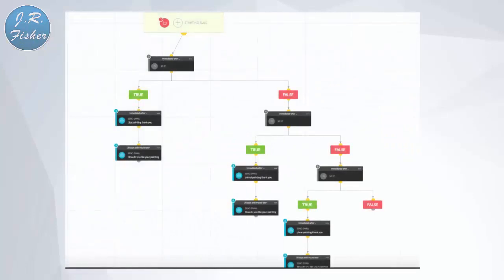Okay, so you may be wondering, well, what about the false side of my sequence? Basically, the false side just means that they didn't go through with the action in the split that I was asking them about. I then added a new split underneath the false side of the first split with a new condition saying they purchased one of my animal paintings. And I began to repeat the process.